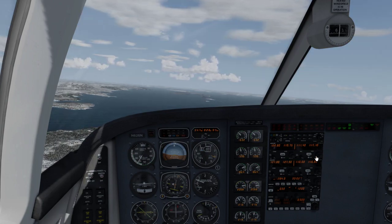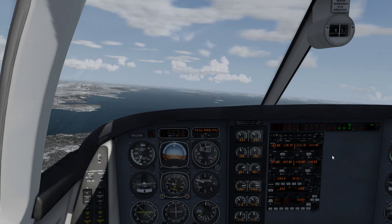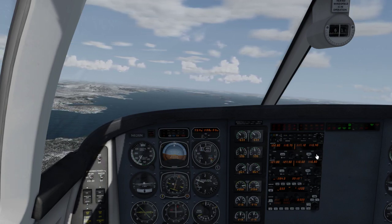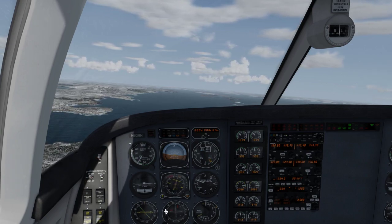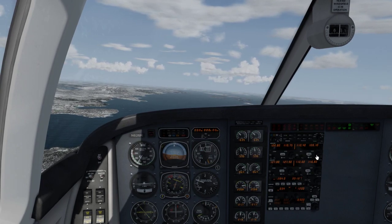I'm going to actually take this off. We don't need that right now. Oh, that's tuning something in here. I didn't intend to. So we have a straight line here. Yep, I guess that doesn't work that way.